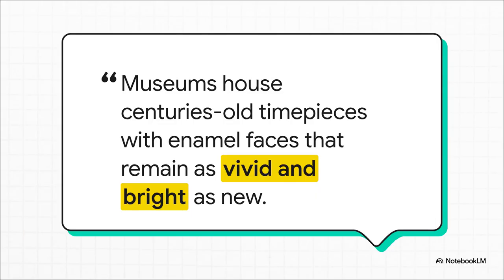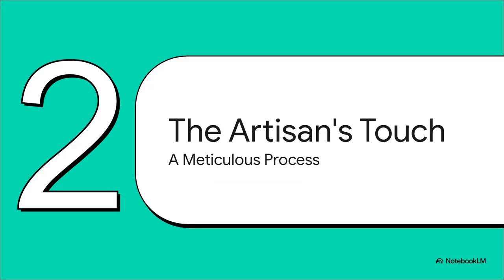And look, I'm not just making this up. This isn't some newfangled tech. It's a proven historical fact. You can literally walk into a museum right now and find a pocket watch from, say, the 1700s, and its enamel dial will look just as bright and vivid as the day it was made. It's just mind-blowing. That's the real magic we're talking about here. True permanence.